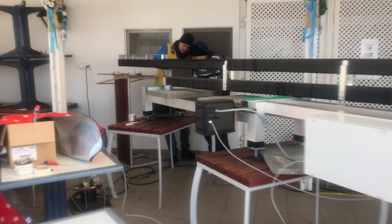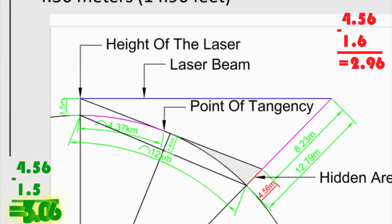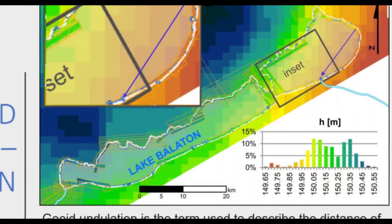The TLT measurement data shows that at least 2.96 meters of curvature was missing on the total distance of 12 kilometers on the surface of Lake Balaton. There is also a possibility of a local geopotential anomaly, but the WGS undulation map clearly shows that this was not the case. Measurement 2.